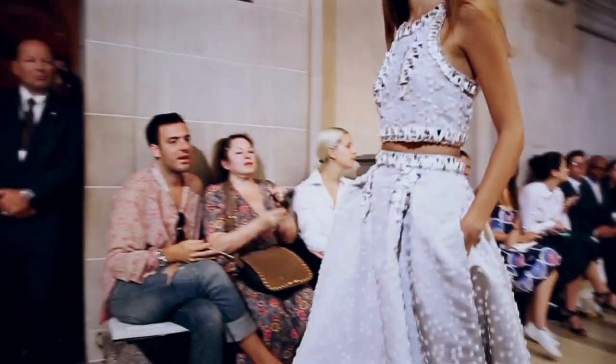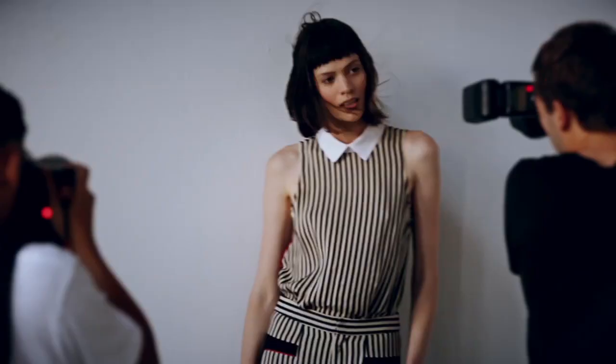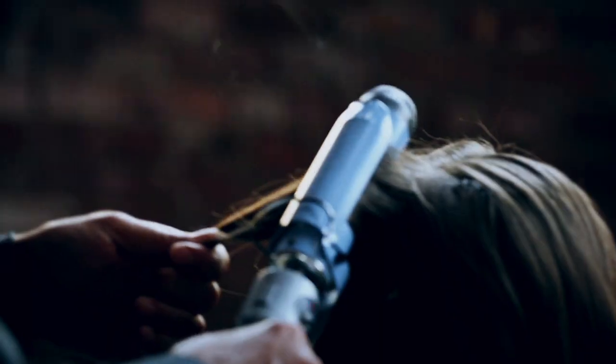Oh my god, I love this dress. How did the Instagram show come about? Spent a lot of time on it. You know, there'll be something like 8 million people who'll see the collection all at once.